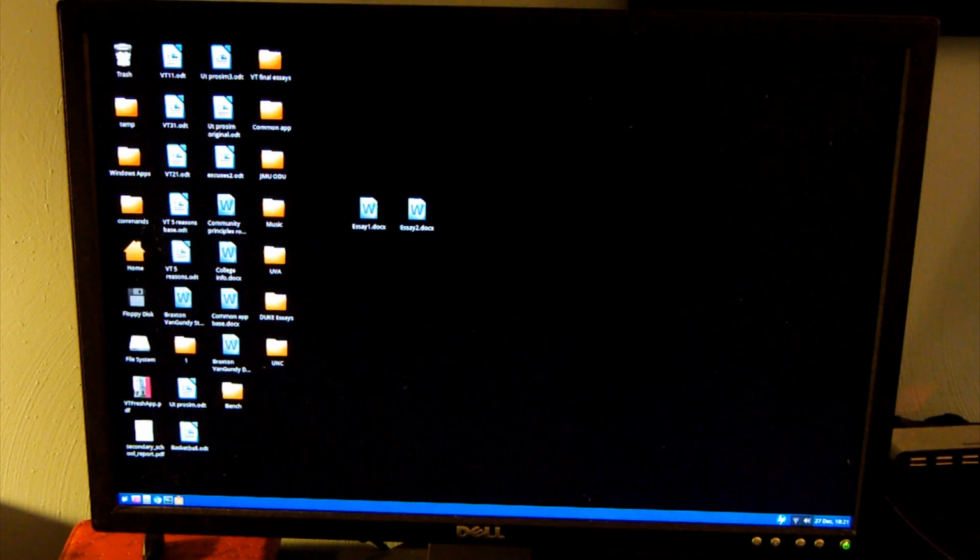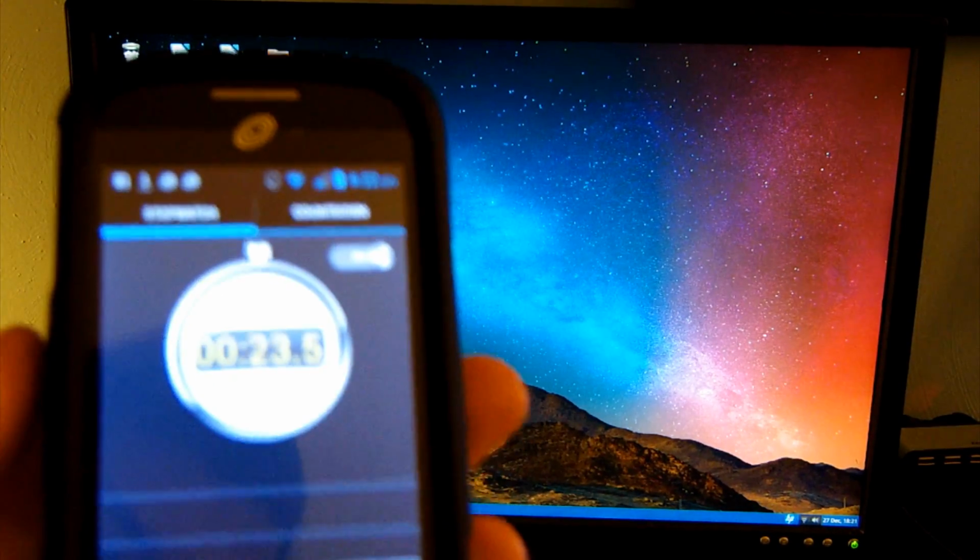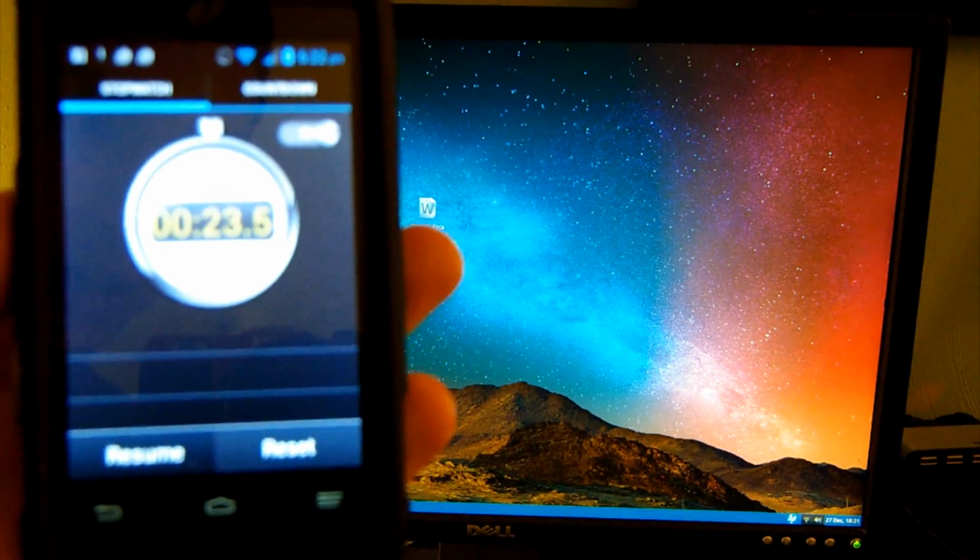Isn't that confusing? So the way I am determining this is when the wallpaper comes up and all the icons pop up, that's when the desktop has completely loaded, and that's when I will stop the timer. Almost there. Oh! Alright. So in total, 23 seconds. Not too bad.